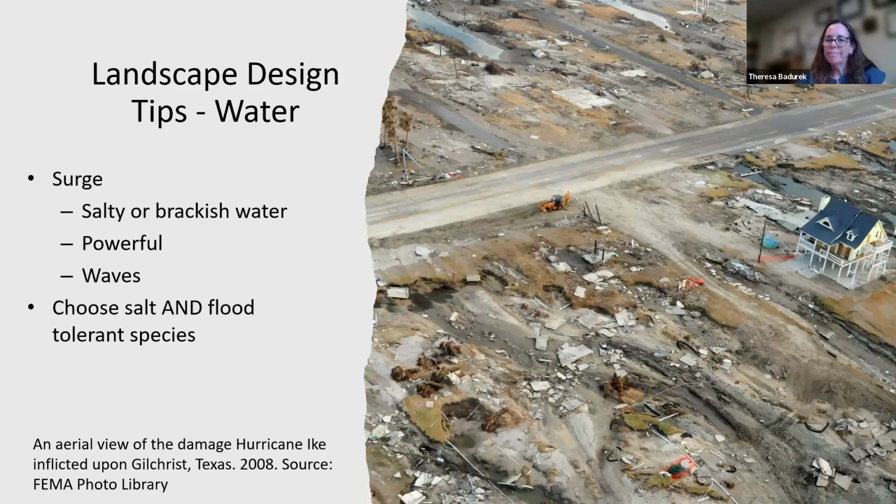What about the surge? This is a terrible picture. This is from Hurricane Ike. There's nothing, although I do see some sabal palms, that's funny, in the picture. There's nothing you can plant, though, by the way, that's really going to survive if it's that bad. And so I'm not here to tell you that picking these plants is going to be the magic solution that will save you all the money and your landscape will be beautiful and perfect.